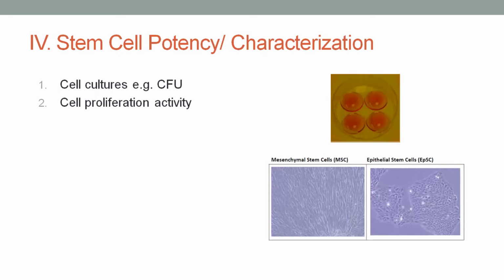So having said that, the other important test that will have to be done would be to test the potency and characterization of the stem cells. The most common way would be to culture the cells, just like the way we culture organisms. But here, what we see are colony forming units. Each type of hematopoietic lineage will exhibit particular appearances on a plate. So whether you are looking for erythroid precursors or granulocytic precursors or megakaryocytic precursors, these are counted, and these are then assessed to check if the harvested stem cells would be able to grow in vitro.